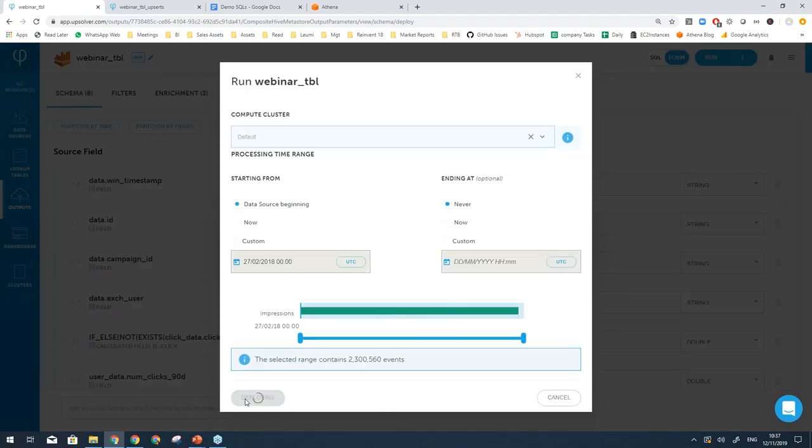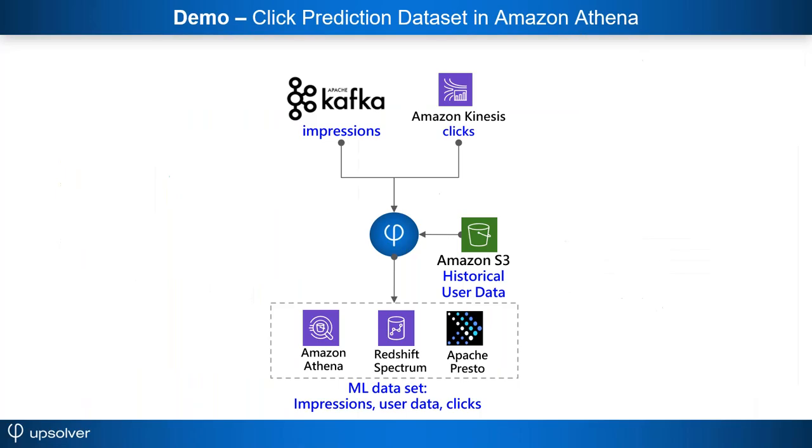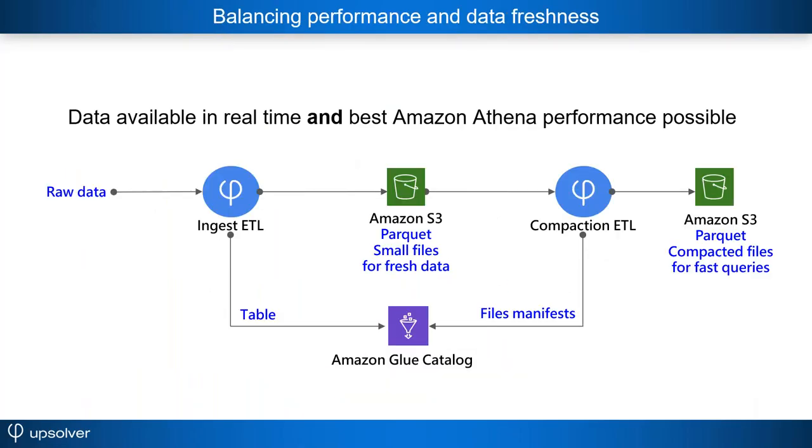And I'm going to click on deploy. So the one thing I couldn't really demo is what's happening now behind the scenes. So I'm going back to the deck and explaining the process currently running in the background. So what AppSolver ETL is doing actually has two steps.